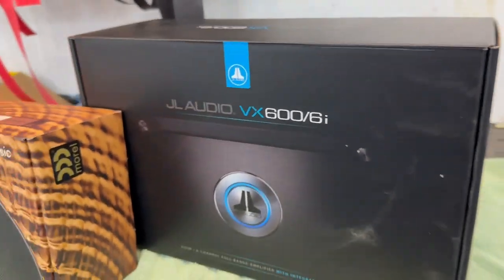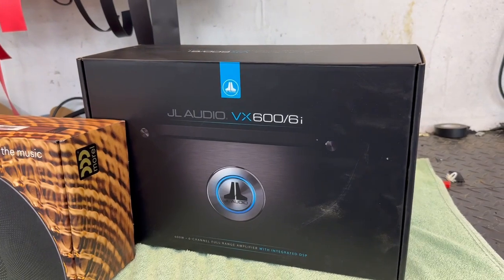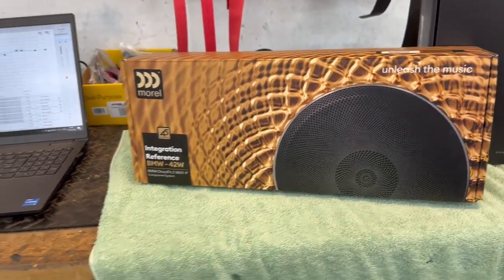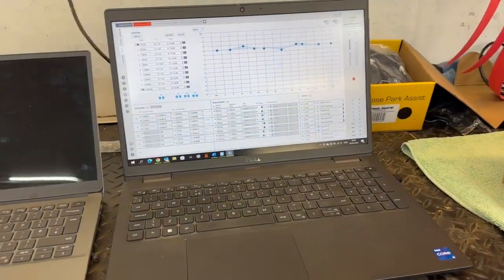Some of the equipment we've used, as we explained, is a JL Audio 606. That's a Class D amplifier, 6 channels, built-in DSP. This is the box for the mids and tweeters. And in fact, this is the software which we're using to program the system.